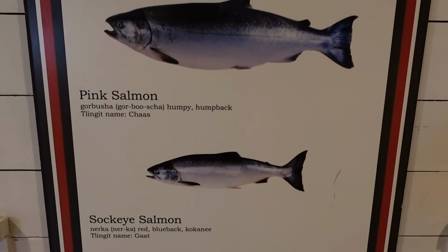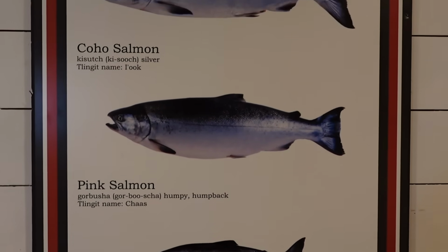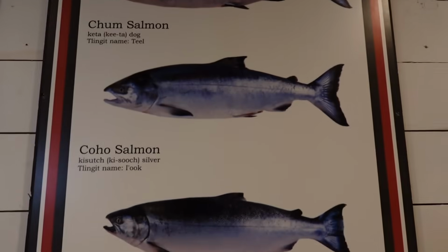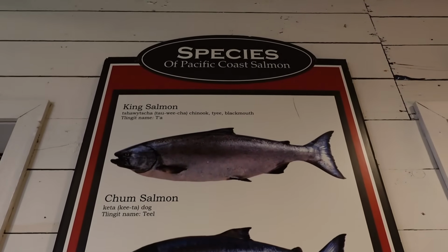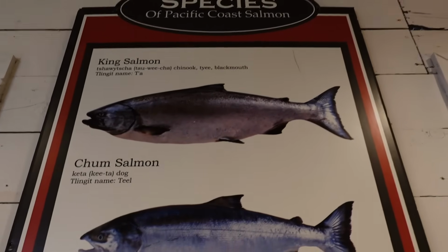Different kinds of salmon. Who knew there were so many? My gosh. Whoa. Apparently the king salmon is running right now and the bears love to eat that one. It's the biggest. So we are learning all about salmon, how it was processed, how it was canned.